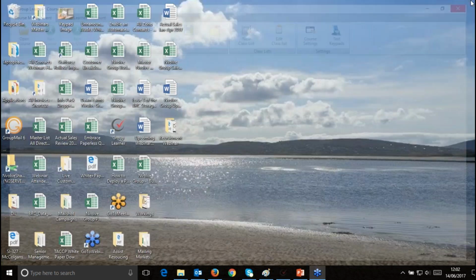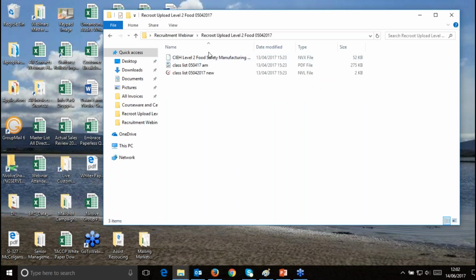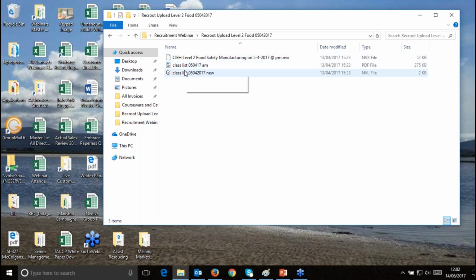And I'm just going to close the group learner player. And this was just one of the files that I had uploaded earlier. So you can just see it's a .mdx, and that's the data file, which is saving all the responses that the trainees have given, our candidates, during the training session.